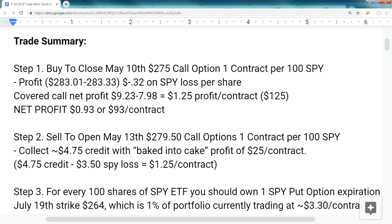The SPY basically traded down from 283.33 to 283.01. That was a 32-cent loss on the underlying asset, which is okay because we're in it for the long run. We're going to hold the SPY for the next 30 years, so we're not too worried what it does in the next week. But of course, we don't want to have unrealized losses, so that's why we wrote that deep in the money covered call.